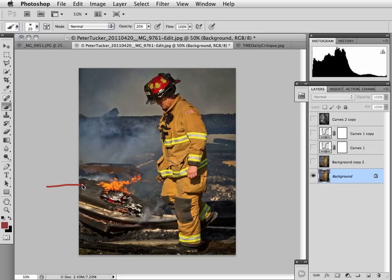Clearly the main subjects are very warm. There's some blue in the smoke back here, but then there's this overall amber and a lot of amber right behind the firefighter that has a lot of warm. And if we were to get rid of some of that amber, it might create a little bit more physical depth in terms of the difference between warm and cool.